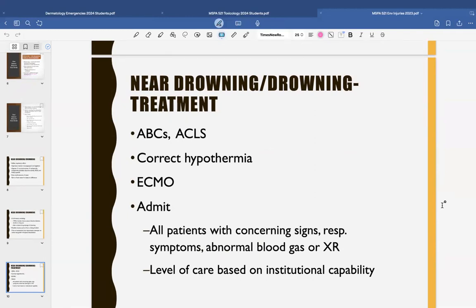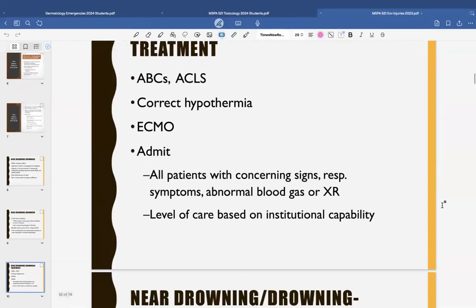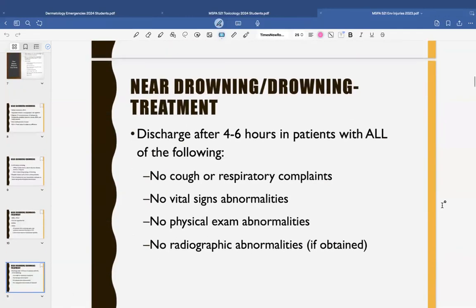Sending them home is fairly, there are different opinions. Let's say again they're asymptomatic on the scene, there's no coexisting condition, and they seem really okay, like one of those people who drown in movies and after 2 or 3 rounds of CPR are suddenly okay. Some say they might be able to go home if they're asymptomatic. Others say you need to at least watch them for 4 to 8 hours, and only send them home if you've watched them overnight.